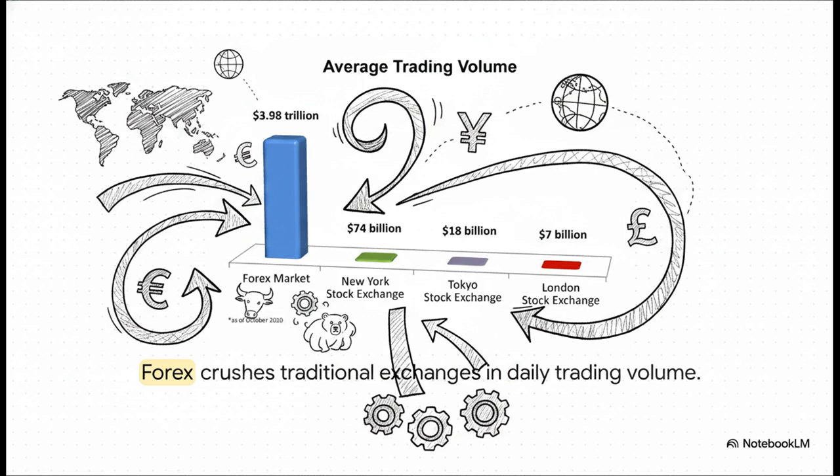Now, just to be perfectly accurate here, that $4 trillion covers the entire global market, while the retail spot market, which is where everyday traders play, makes up about $1.49 trillion of that total. But still, the next time the media tries to tell you the stock market is the biggest game in town, you'll know the real truth.